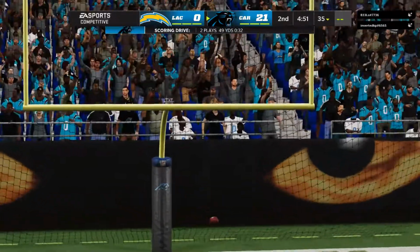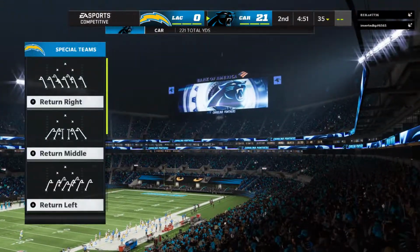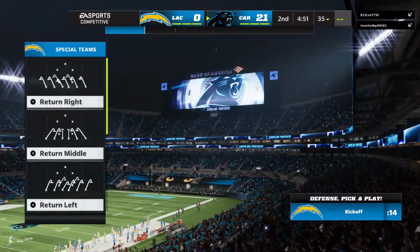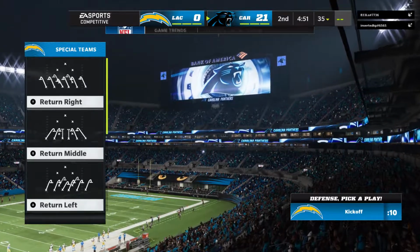Yeah, partner, funny how it works like that, huh? That's a momentum swing amusement park style. Your defense comes off the field, bouncing, grooving, they're fired up. And it carries over to the other side of the ball.